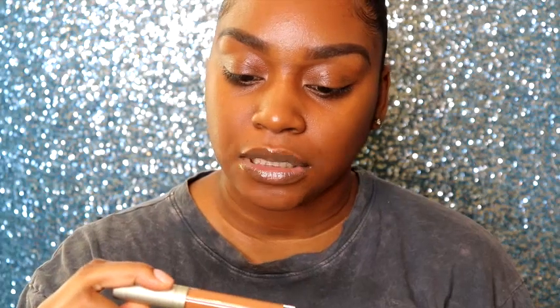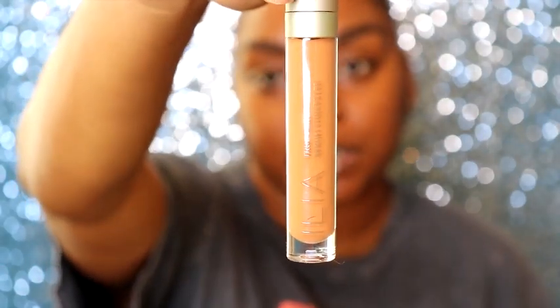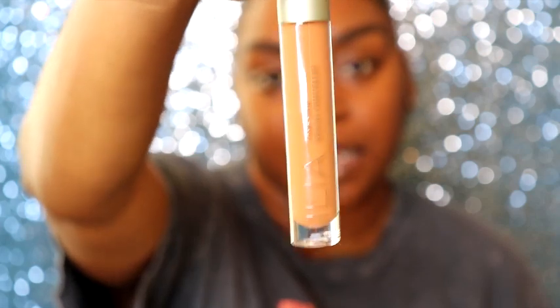Okay, so now that we have our base down, which is the foundation, we're gonna go in with the concealer. This is a TRUESKIN Serum Concealer, and I have the shade Cassia, which is the second to darkest out of the 8 concealer shades that they have. I personally would have chosen Mesquite, which is medium to warm undertones. It's a little bit lighter.